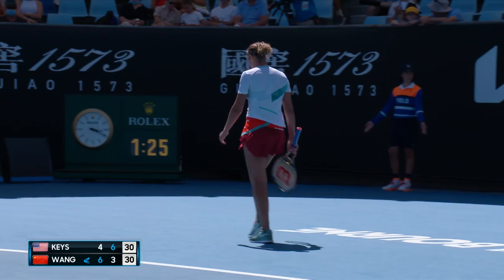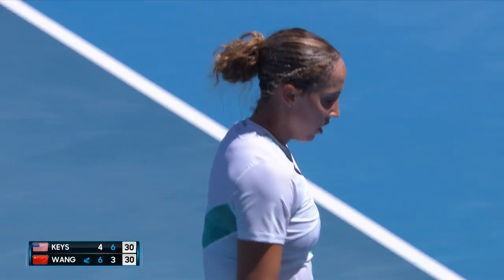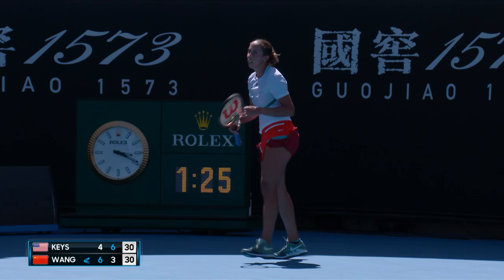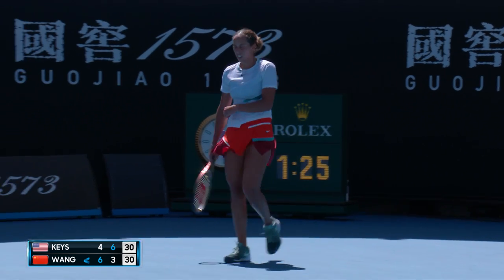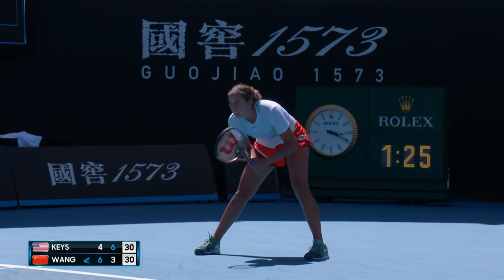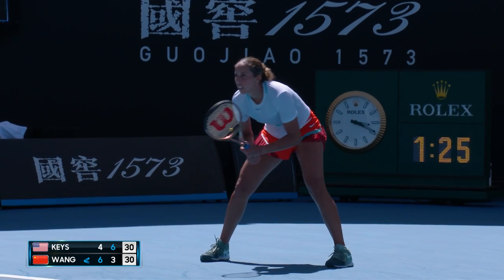Madison Keys has got a positive record when it gets to that third set. She's won 58 and lost 55 in her career. And not quite as good for Wang. Only won 31 and lost 42 final sets.